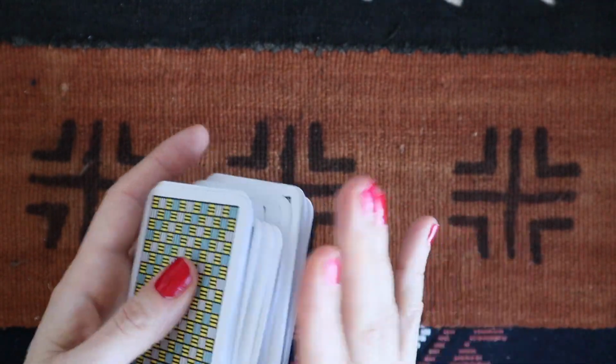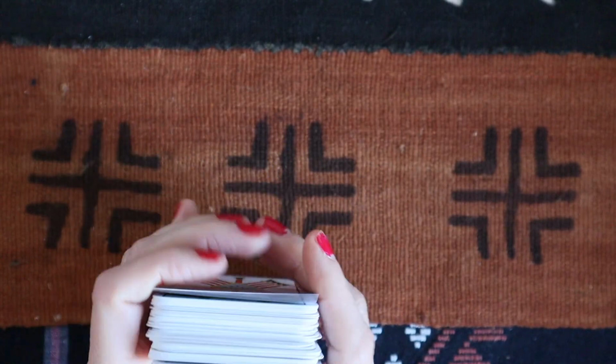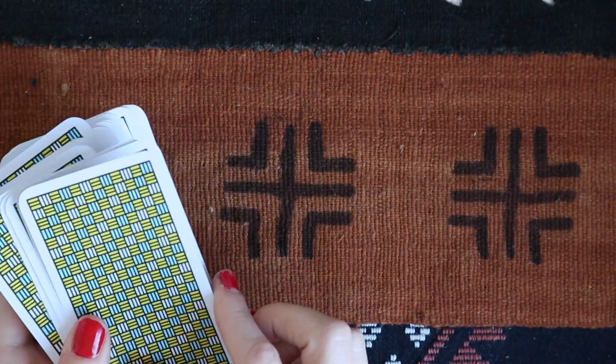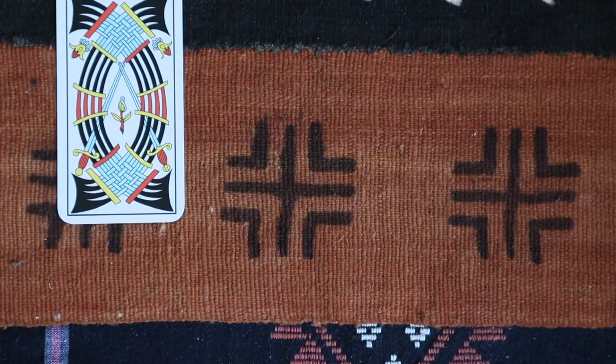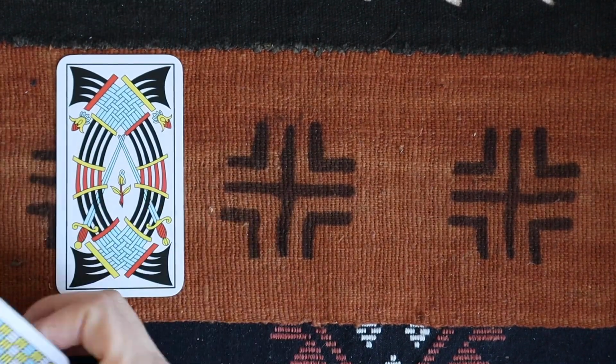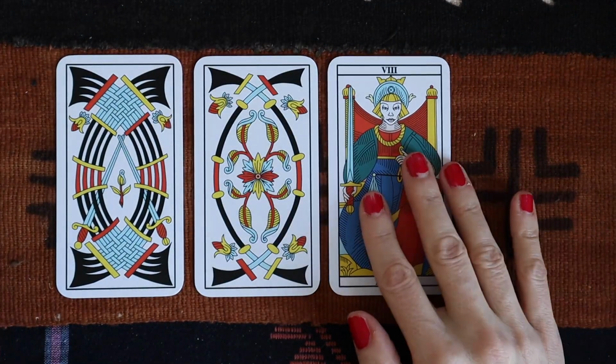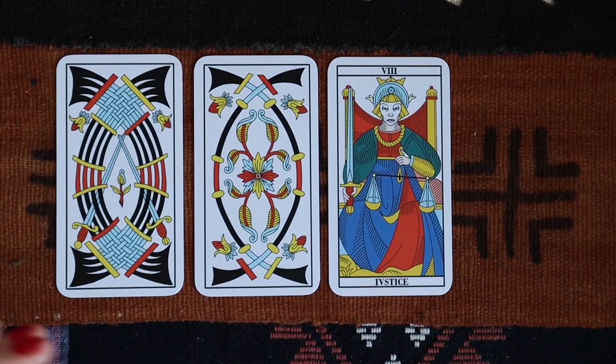So how will we cooperate together, you and me? Midnight deck. Let's see. Ooh! So that's 10 of Swords. Okay, 10 of Swords, 2 of Swords, and the Justice. So what do we think?